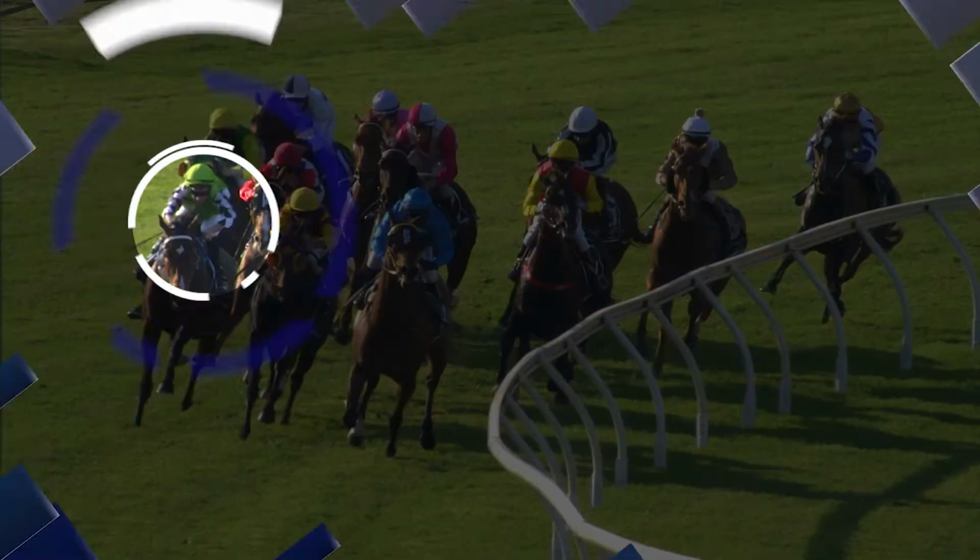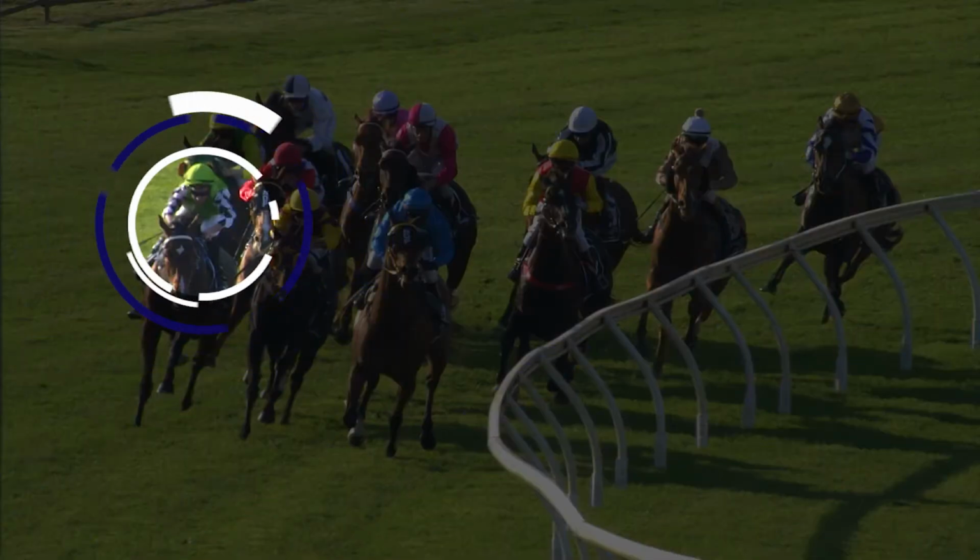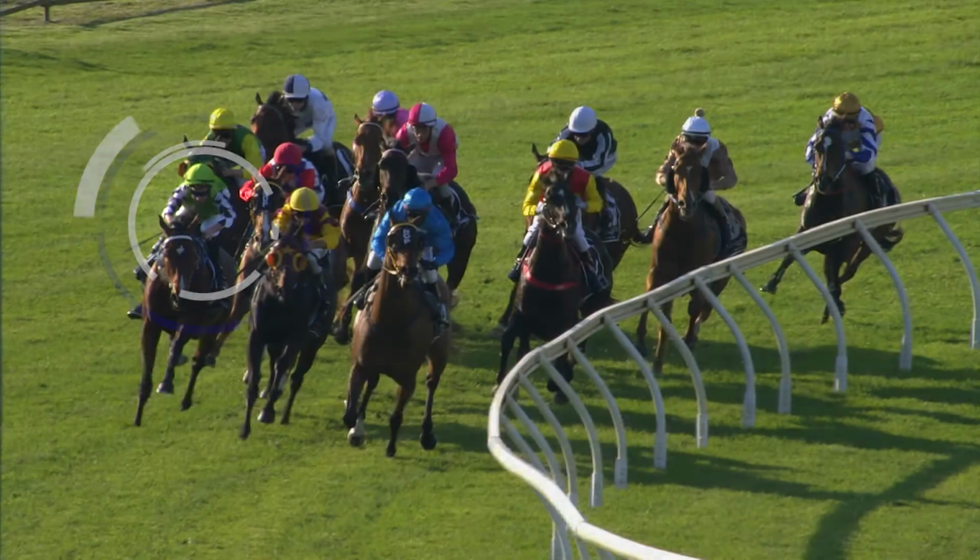Let's have a look at this first race, we'll roll straight in. It's the Tab Touch Better Your Bet handicap. Hard to not be impressed with last week's victory of Outback Jack. Here it is in replay.